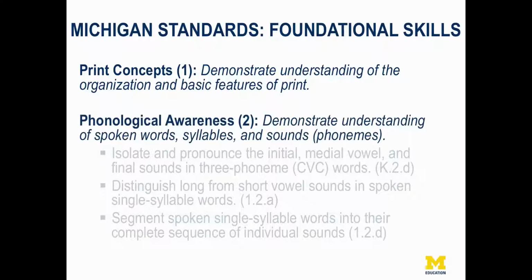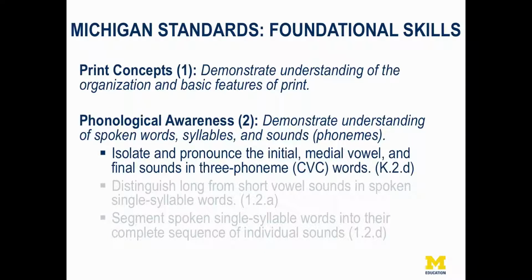The second standard addresses phonological awareness. We really want kids to be able to demonstrate an understanding of spoken words, syllables, and sounds, or phonemes. In kindergarten, we want children to be able to isolate and pronounce sounds in 3 phoneme words. So for example, does a child know that in the word dog, the initial sound that he or she hears is D? If we look at a first grade standard, distinguishing long and short vowel sounds in spoken syllable words, this means things like, does a child hear the difference between a word like tap and tape, right? That medial sound inside changes the meaning, and so we have to understand that kind of idea.